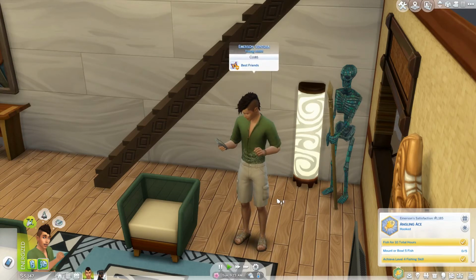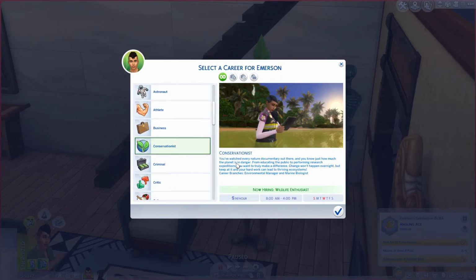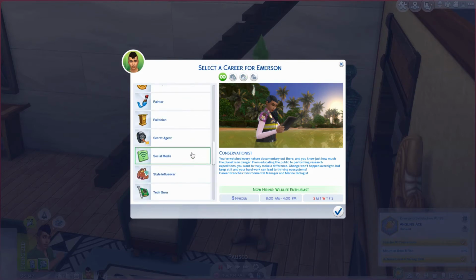So let's see what this conservationist is all about. Emerson? There we go. So we've got this. You've watched every nature documentary out there, and you know just how much the planet is in danger. From educating the public to performing research expeditions, you want to truly make a difference. Change won't happen overnight, but keep at it, and your hard work can lead to thriving ecosystems. Career branches: environmental manager and marine biologist. Oh, cool. That's awesome. And what's all this? Oh, professions, career. So we're going to give him that career, of course.